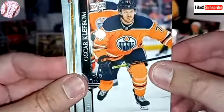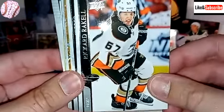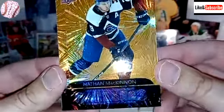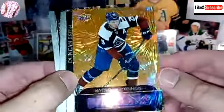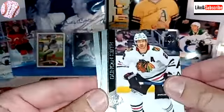There we go. Okay, and so here we go. Final pack of the base cards. There's Oscar Klefbom, Rickard Rakell, Shea Weber. Oh, these cards are awesome. Here's a Dazzlers of Nathan MacKinnon. He's of the Avalanche, my least favorite team. And this is not numbered, so I don't know if this is like a variation, but it's an awesome card. I'm glad I got one of those.